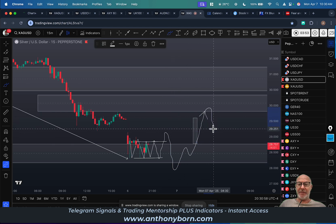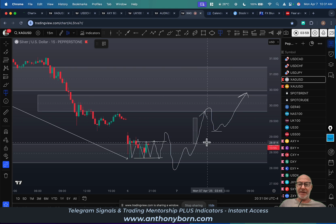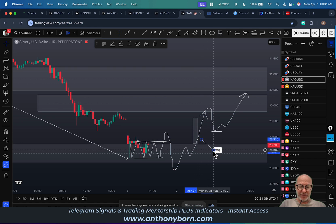And then when it pulls back down and rebalances, I think that would be the cue for me. All right, so that's what I'm looking for. Watch for break of structure and displacement or imbalance. The retrace and then buy on retrace into the imbalance. I mean, that's my game plan at the moment for silver.